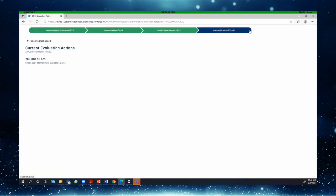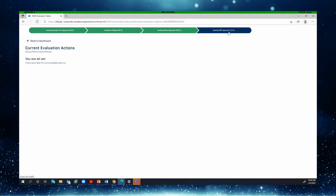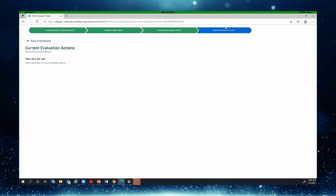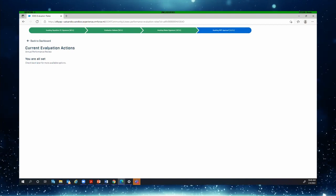So as you see at the top of the status bar, it is now awaiting MPF approval for them to do a final look over as they should be doing and pushing it into your permanent record, which is product. At this time, we're not going to go over those steps just because we don't have all the job aids. We mostly just wanted to focus on showing you guys the forms.